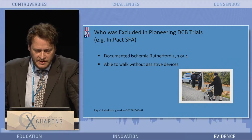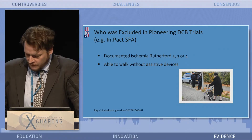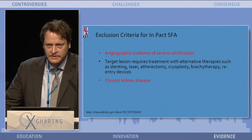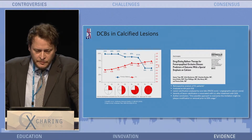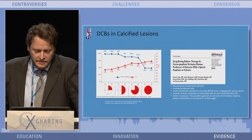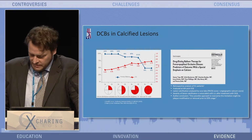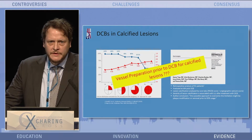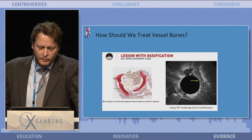And you see here that for IMPACT SFA, there were only claudicants and rest pain, and patients like this granny with the walking aid would have been excluded, as would have been patients with severe calcifications. So everybody knows this slide from Finelli, who did a subgroup analysis on DCB outcome graded on a calcification scale based on CT angiography. And you see the more calcium you have in the wall, the less well DCBs perform as a standalone therapy. And what we saw from the poll just now is that the majority of you believe in vessel preparation in calcium before applying the DCB.